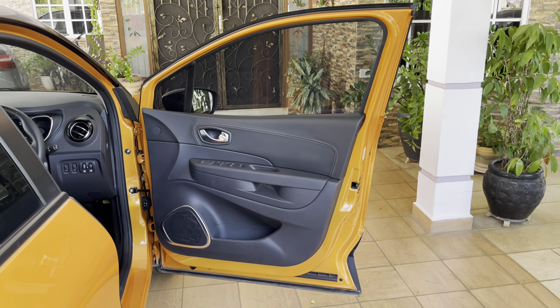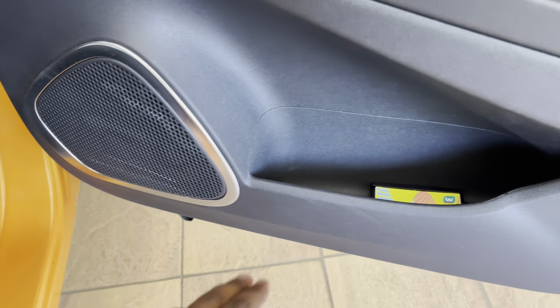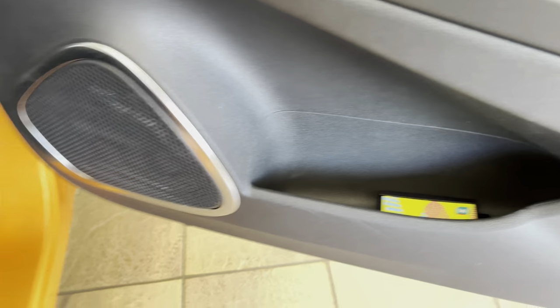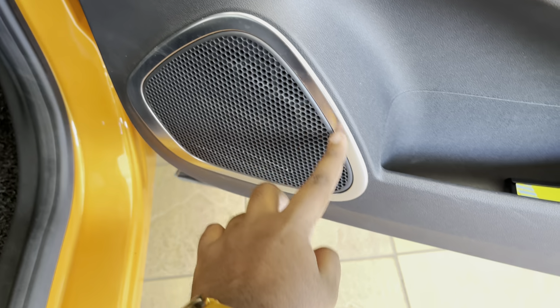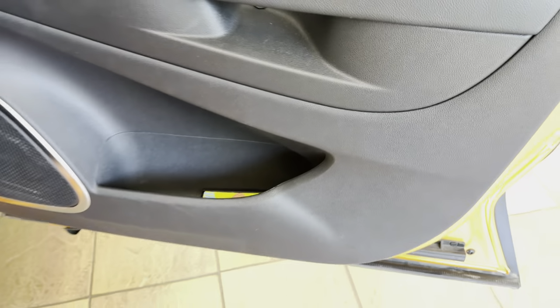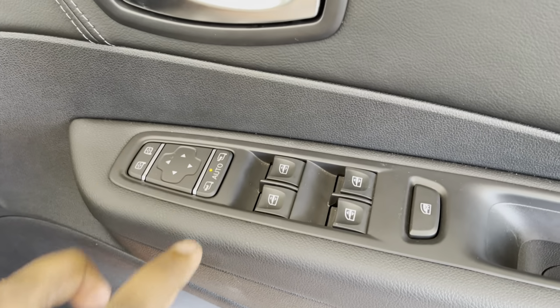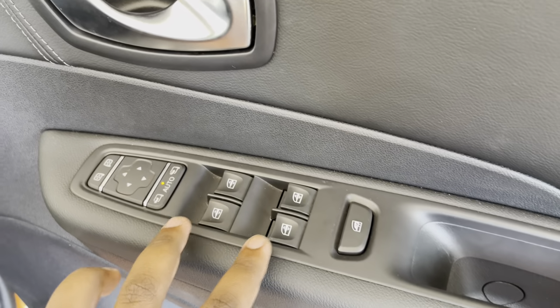So on the doors, you get a speaker right here. You get a storage area right here. The speaker has this satin chrome finishing surrounding it. This part is finished in rather hard plastics. Right here, you have your mirror controls and your window controls.